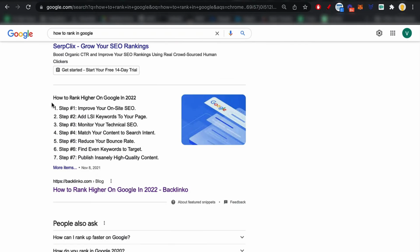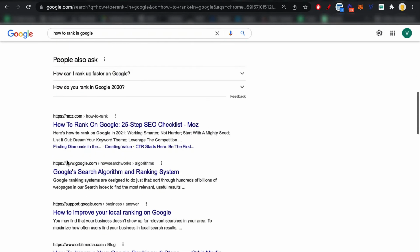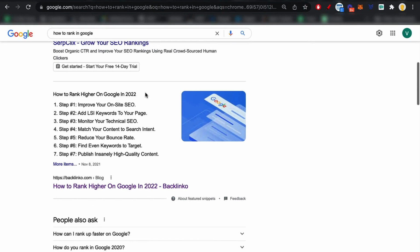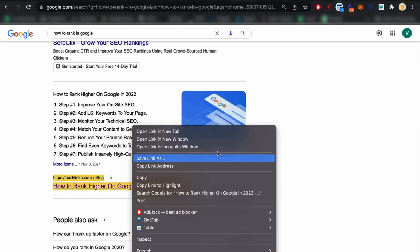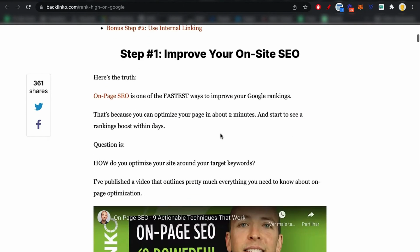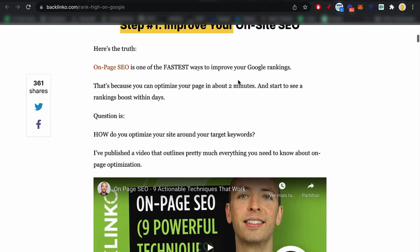It has an image and a checklist, a step-by-step list. So this one is in second, but I can assure you that this one is the one that gets the most clicks. If you click here, which I already did, this is basically the list. This is the site right here, which lists step 1. So it's a how-to guide.